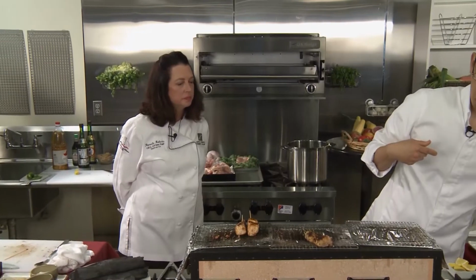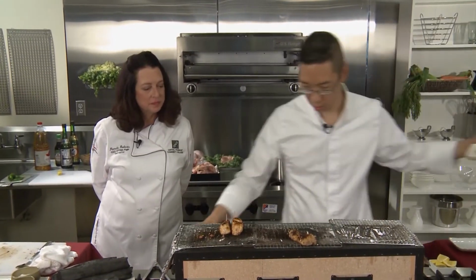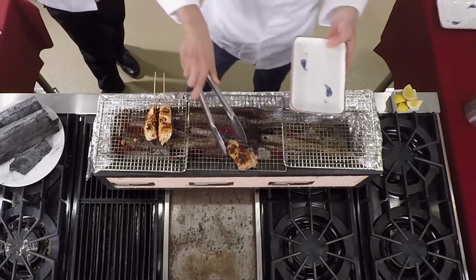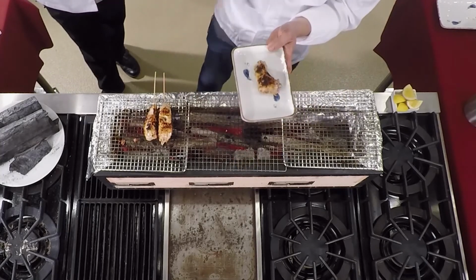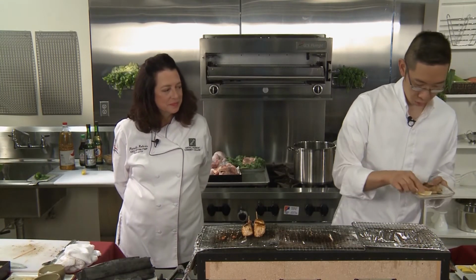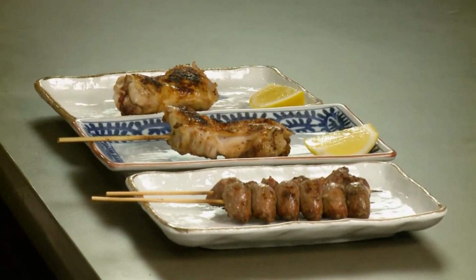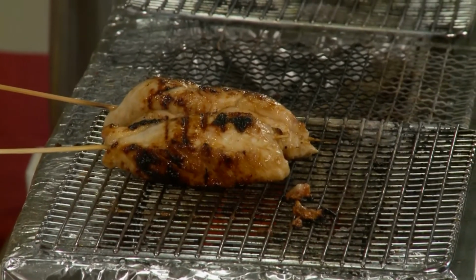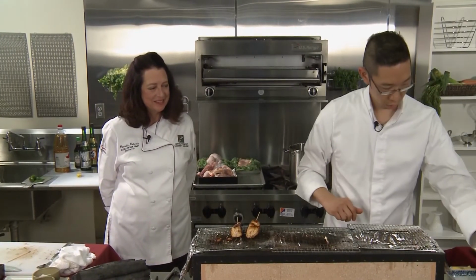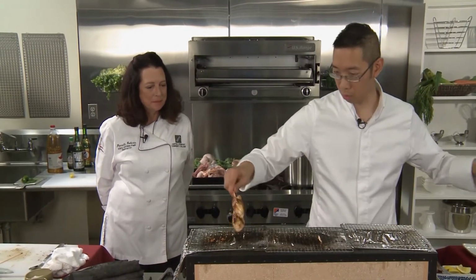Okay, so we have the chicken thigh there. I think our wings are ready as well. Let's make sure it's cooked through. And this one is rich, so we're going to add lemon for this as well. All right, so you can see it's getting nice and caramelized, and still juicy. All right, so we're going to put this in the tare one more time.